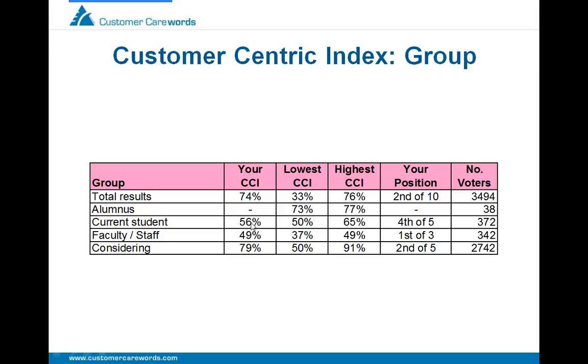But for current students, your customer-centric index was 56%, the lowest was 50%, and the highest was 65%. And for this, you weren't doing that great. You were 4th out of 5. Only 5 of the 10 had more than 50 current students responding and so qualified for the current student analysis.